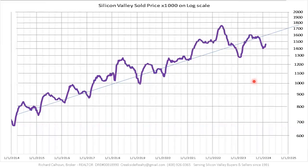Here's the long-term price for Silicon Valley. The sloped line here is sort of the long-term appreciation. You'll notice a dip down in every year, including this year, at the end of the year. That, in my opinion, really doesn't reflect property values. Yes, the median price does drop, but I think what's happening is a feature of the holidays.